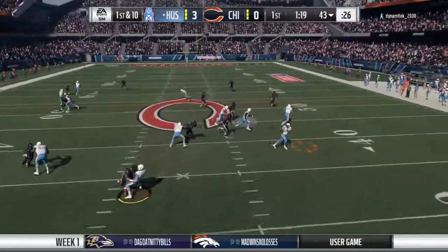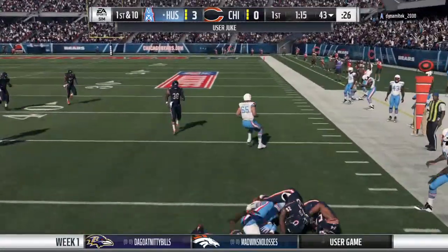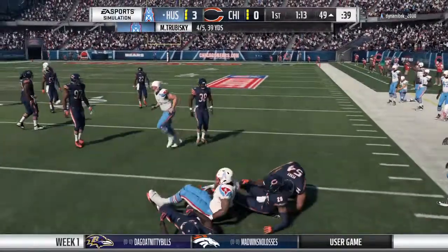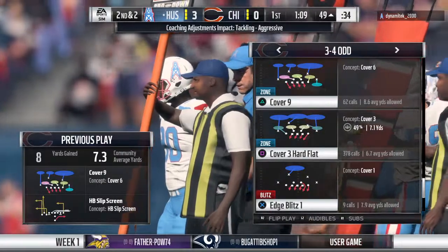Looking to throw, Trubisky on first down. They'll set up the screen to Howard. A swift move and then tackled just on the other side of midfield. A good pickup there on first as the screen pass gets him 8.